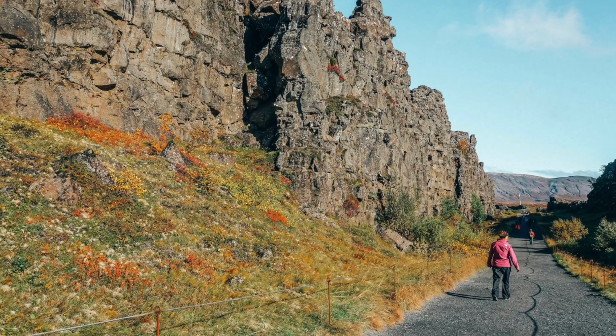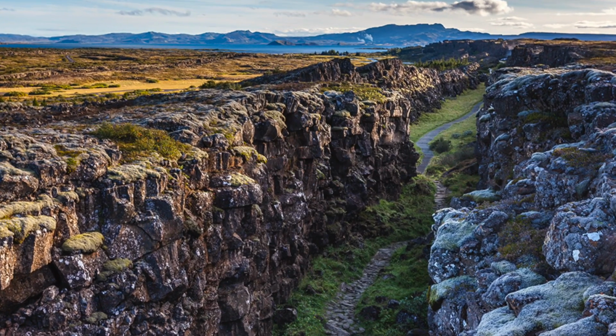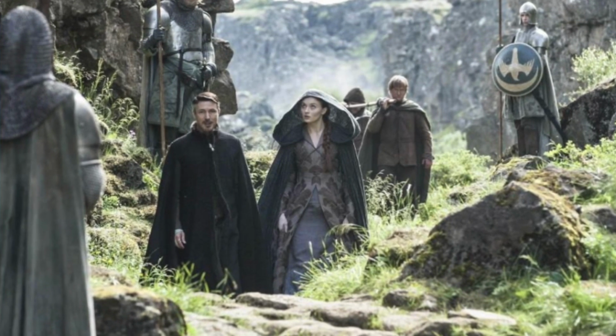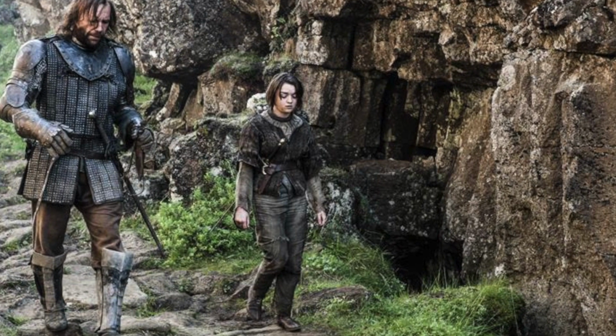Thingvellir National Park on the Golden Circle also shows up a few times throughout the seasons, with the most famous showcasing the ridge between the continents. Season 4 features it as the narrow path leading to the Bloody Gate. So we've seen both Sansa and Arya walk this trail at different points in the show.